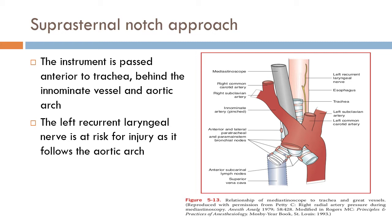Another view of the instrument behind the aortic arch. So what a test question is always about is the brachiocephalic. What do you notice on the brachiocephalic? You notice, obviously, it's right where the scope is, right? So if I compress the brachiocephalic, what comes off the brachiocephalic? How would I know?